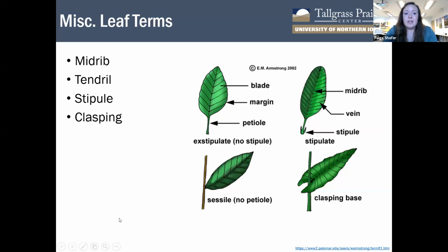Some other miscellaneous plant terms that we haven't covered yet that could be important. We have the midrib, which I referred to a couple times previously, but that is just the dominant middle vein of a leaf. A margin is the very edge of the leaf, and the petiole is where it is attached. A stipule is just a small vegetative structure that sometimes attaches to the petiole. It often looks like little wings to me, and the presence or absence of that is key in identifying different plants.